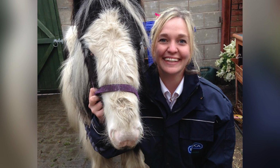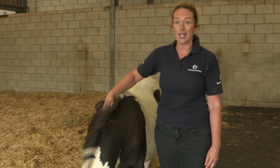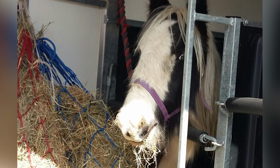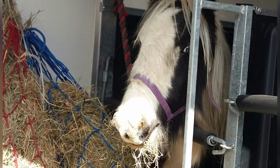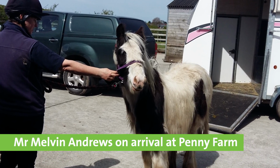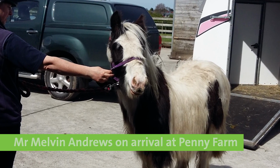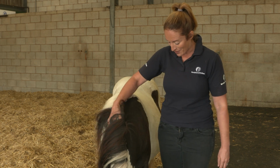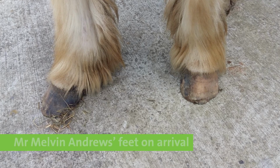Unfortunately, he was quite wormy, he was very licey, he was underweight. So we removed him from the backyard that evening and I went and collected him and brought him over to Penny Farm. He's actually done really well since arriving. He's obviously had all the usual checks that any pony would have that come into us. So he's been checked by the vet, he's been seen by the farrier, so he's now got nice neat feet, which he didn't have when he came in.